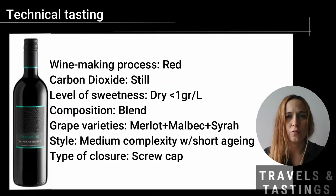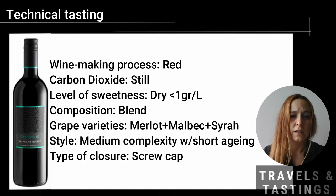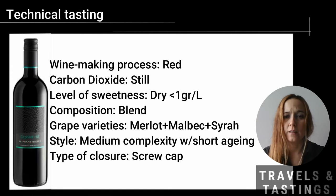About the classification of the wine, according to the winemaking process, it's a red. According to its composition, it's a blend. According to the carbon dioxide, it's a still wine. According to the residual sugar, it's a dry one. According to the style, it's a medium complexity red with a short aging. And we will define the type of closure.